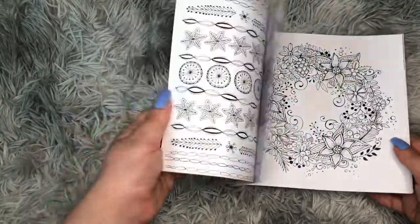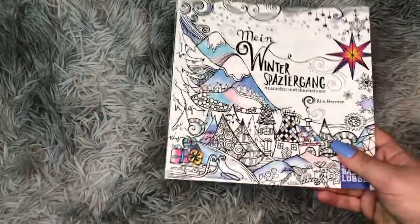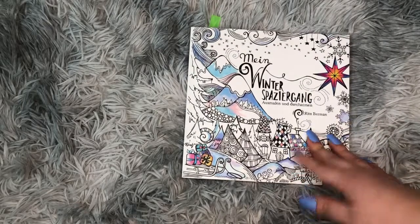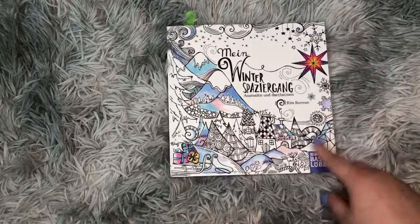Very nice. She also likes a good floral, which reminds me of Rita Berman. No, it reminds me of a Johanna Basford in a way.